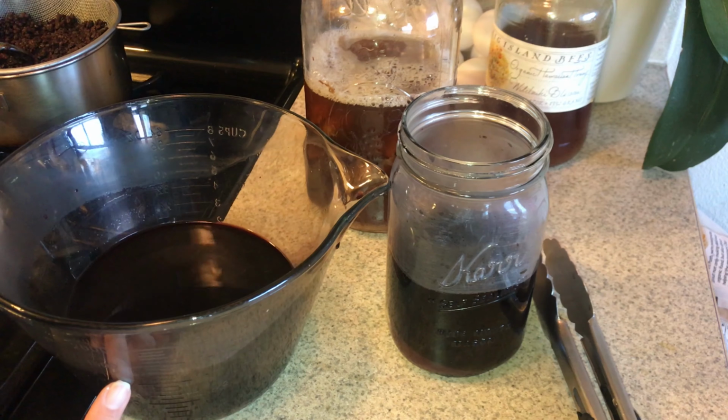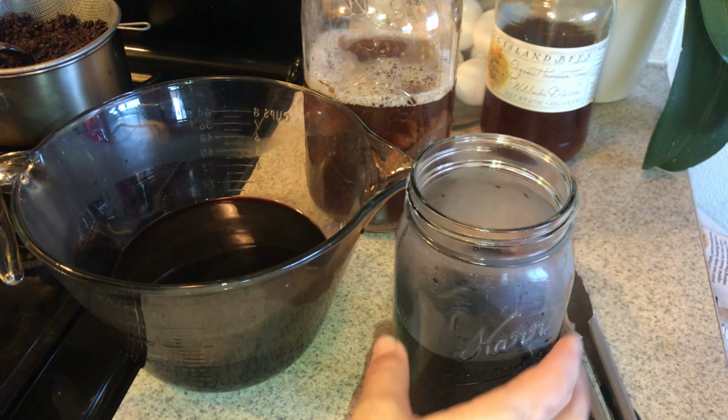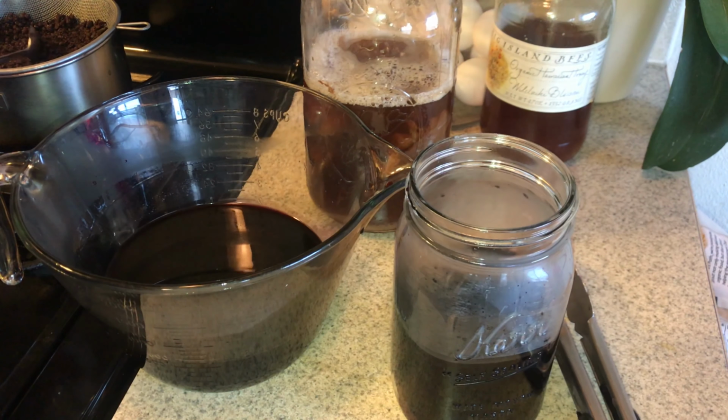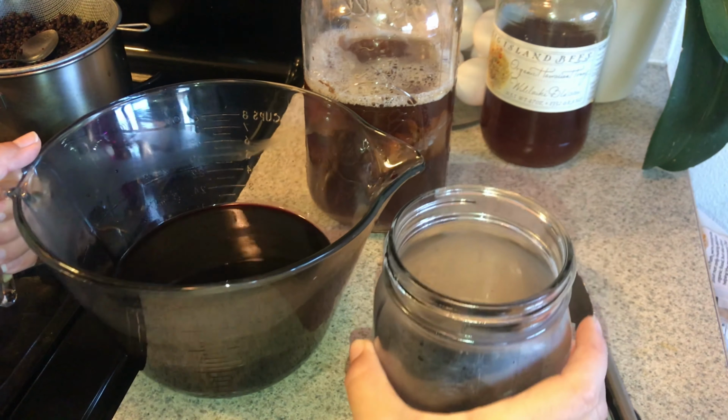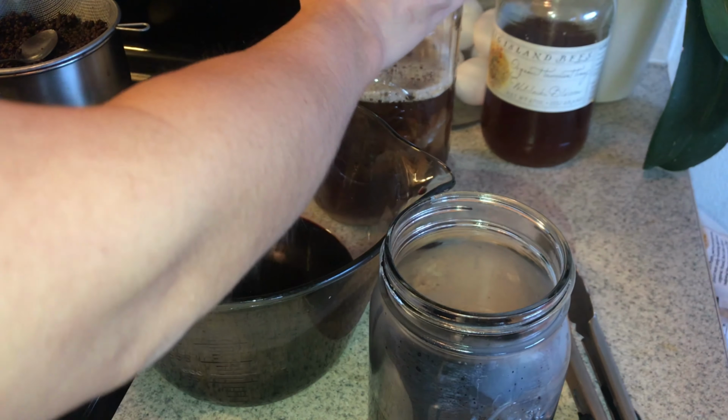Okay, so that was my line, and here's my line now. So I'd say that's about half. So I'm going to have to stir this up. And then this is going to be my juice that I'm going to mix my honey with.